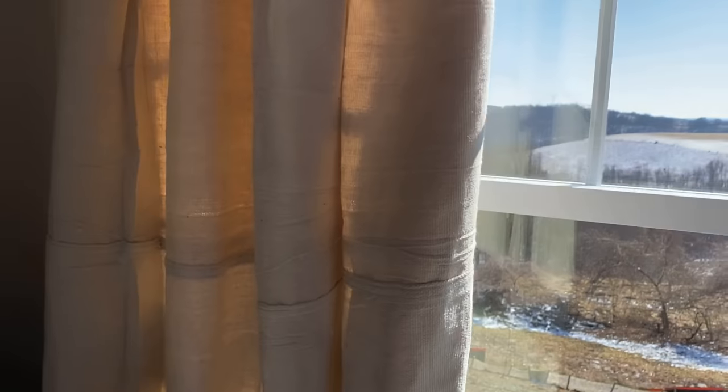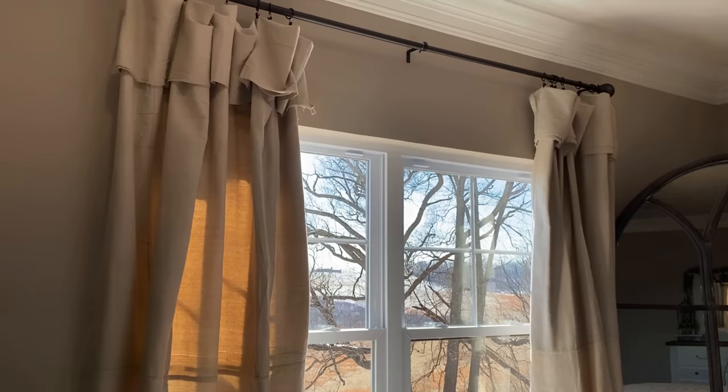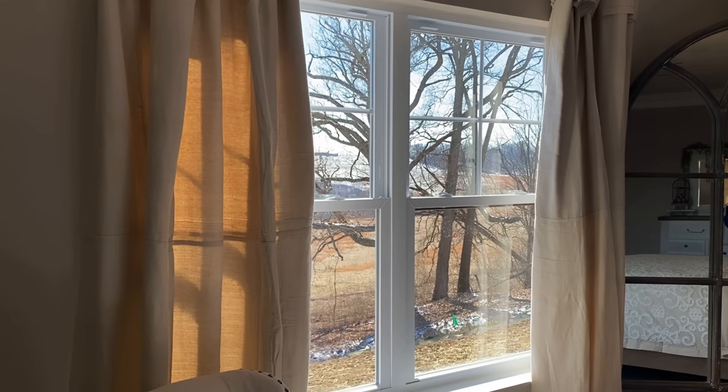And you guys, I love these. I love how they're puddling on the floor. And then when I take a step back, that's what they look like. Now I had them shut last night, so I gotta fix that, but they're pretty, I love them.